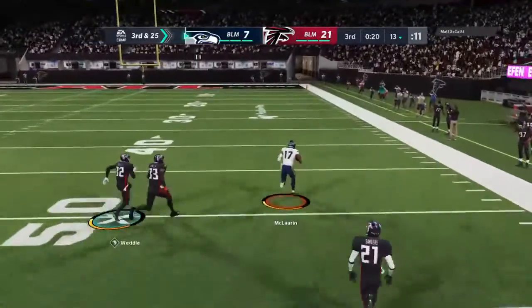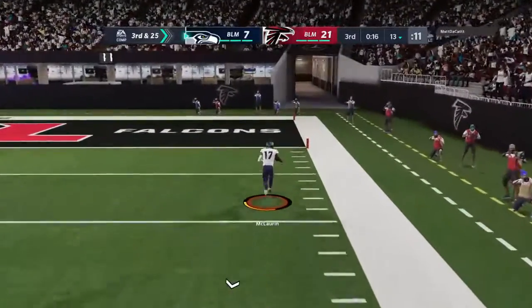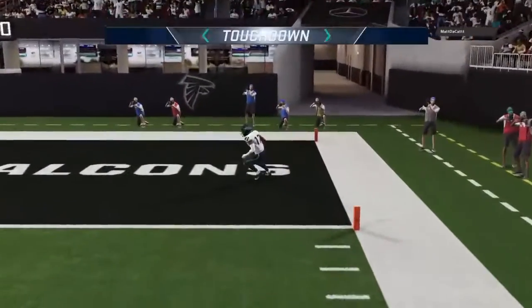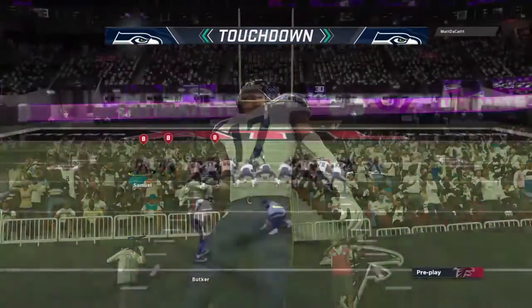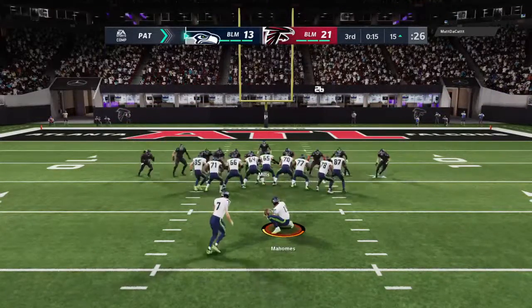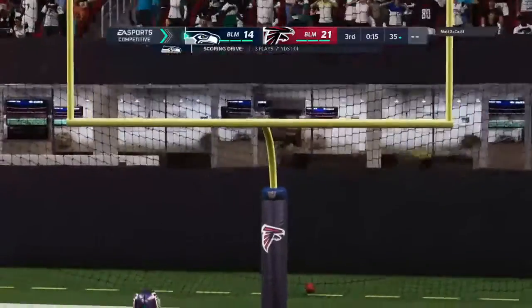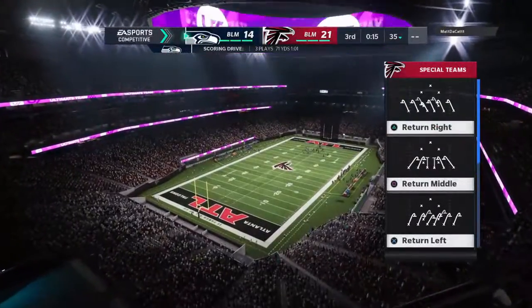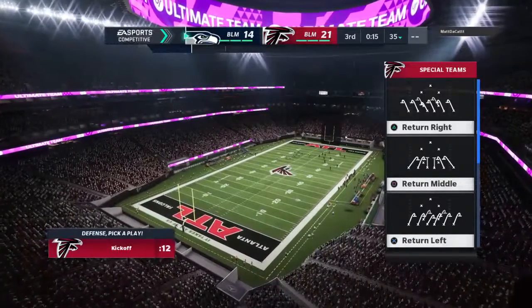Looking for McLaurin, and he's got him. The 40. He's at the 30. 10. And all the way in. Touchdown, Seattle. Terry McLaurin, 87 yards. And the Seahawks have made this a 1-score game. It's up and good. This becomes a 21-14 ball game now. Falcons 21, Seahawks 14.